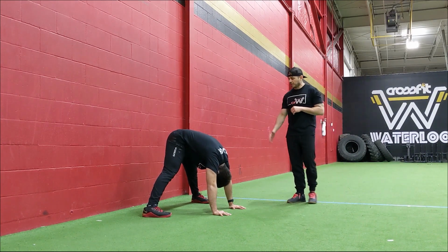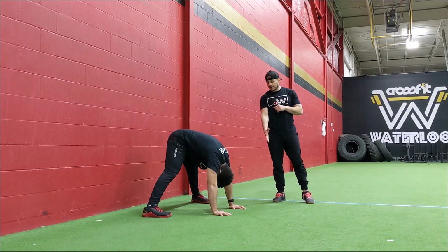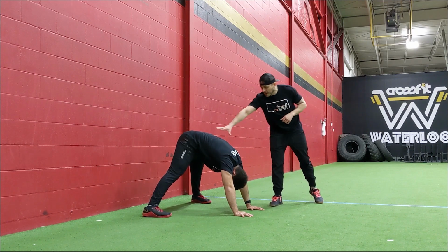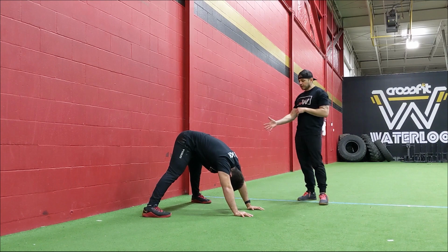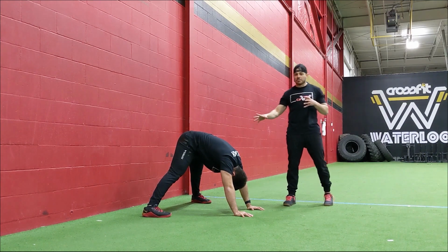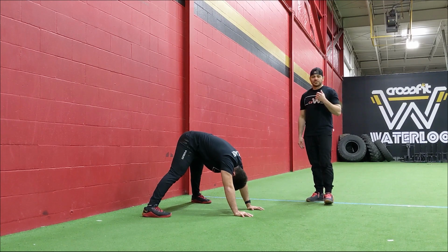To make this position a little bit easier, if Yash wants to walk his hands a little bit away from his feet, that might give him an opportunity to flatten out that back a little bit more. That looks really good there. So we're just trying to stack those shoulders. We're trying to activate the upper back here in that position.